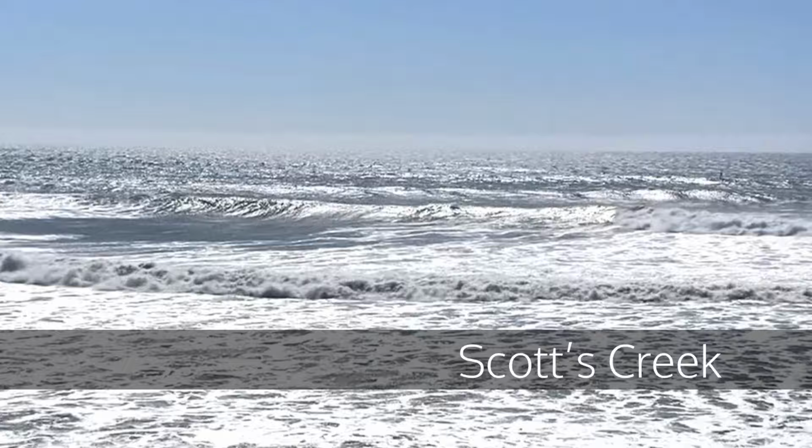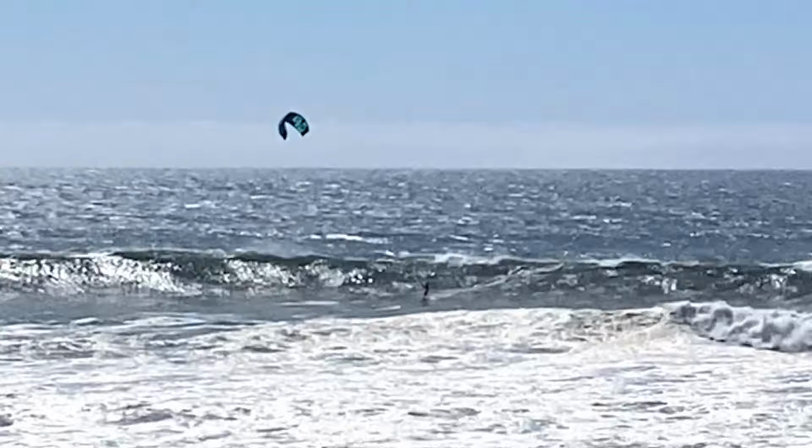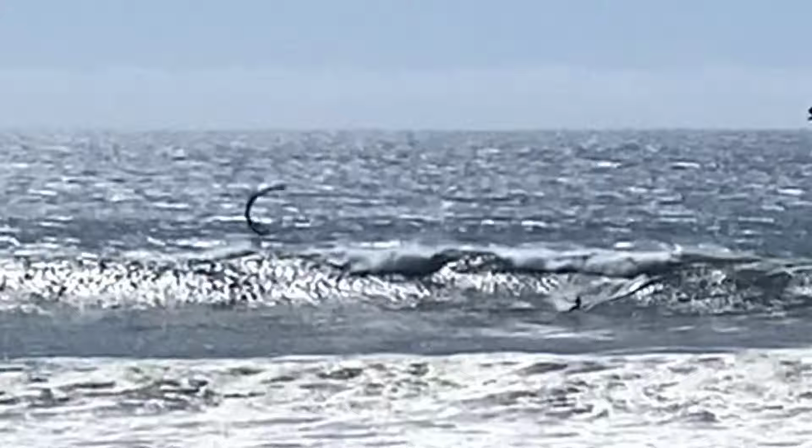The next place I stopped was Scott's Creek because I wanted to get a really clean view of the waves. And this is probably the best footage of showing how big the waves really were on this day. Because I wasn't just sitting around waiting for big sets to come in and film stuff. You can see that's an 11-meter kite out there, and that guy's just ripping on it, and it's just a huge wave. There's actually a windsurfer in this shot. Look behind the wave. There's a windsurfer. That's how big the waves are. You couldn't even see him.